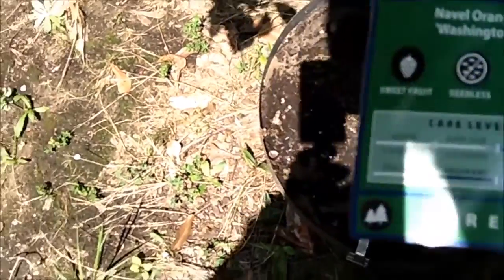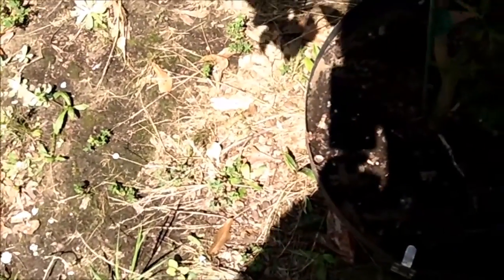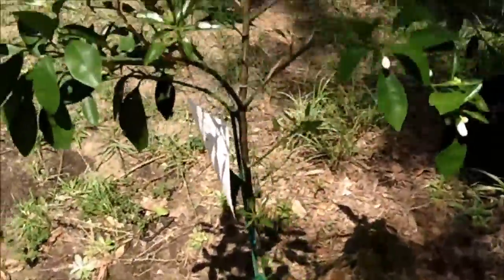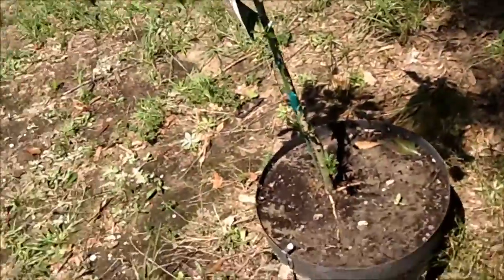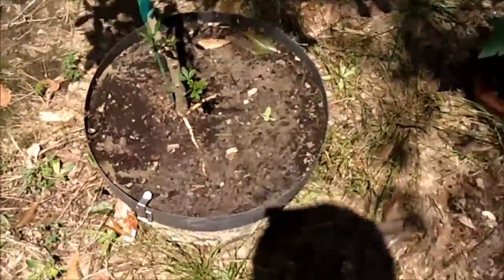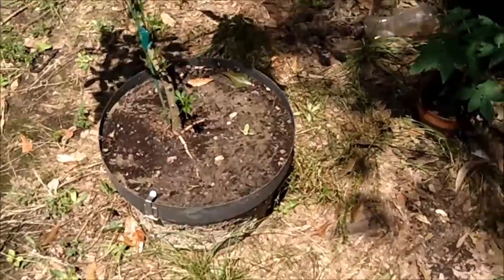This is a navel orange. It's called Washington. So, haven't got any fruit off of this, just flowers. The flowers smell great. It wants full sun. It was kind of in a shady spot over there, and I moved it. Now you can see it's getting full sun for long hours of the day. So I think it's more happy there. I repotted it as well.